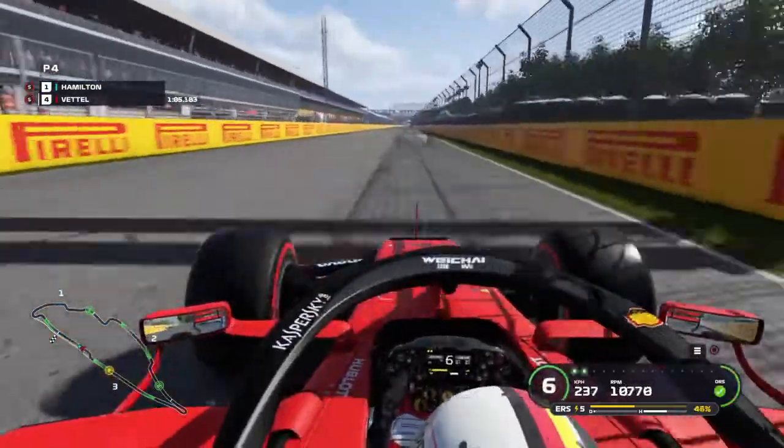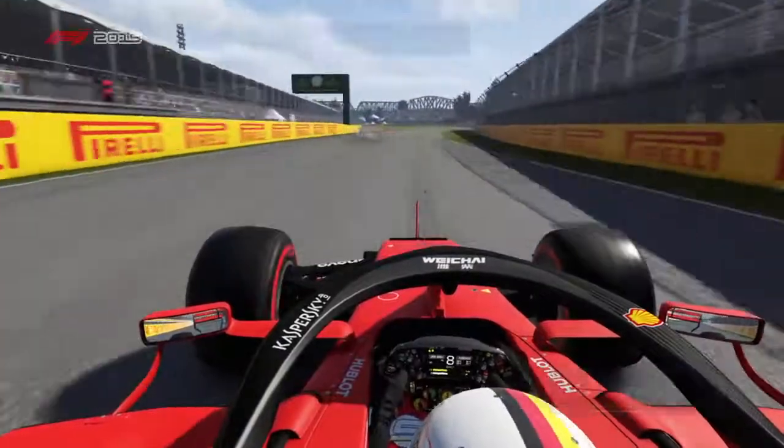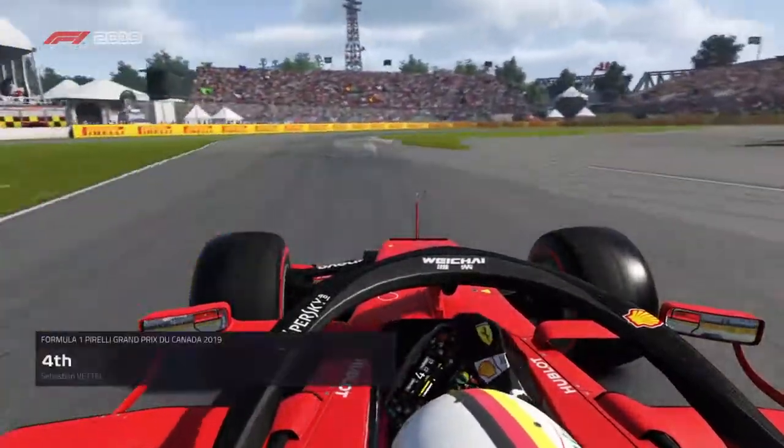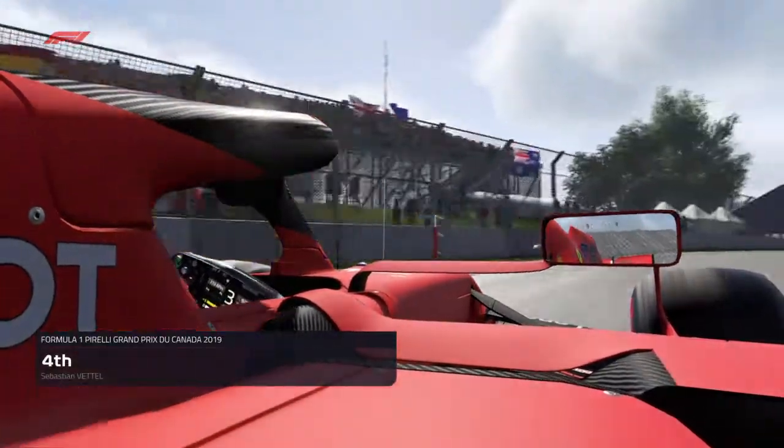It's through the final few corners now onto the straight. We didn't hit the wall of champions, and Lewis Hamilton picks up another pole position to add to his collection, and we come home in P4.